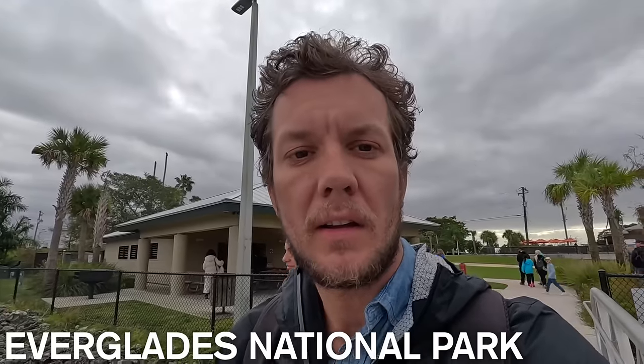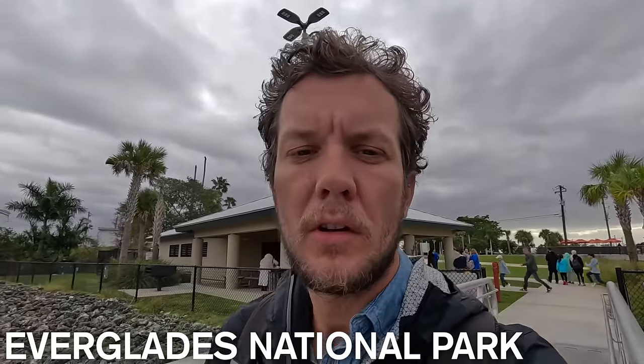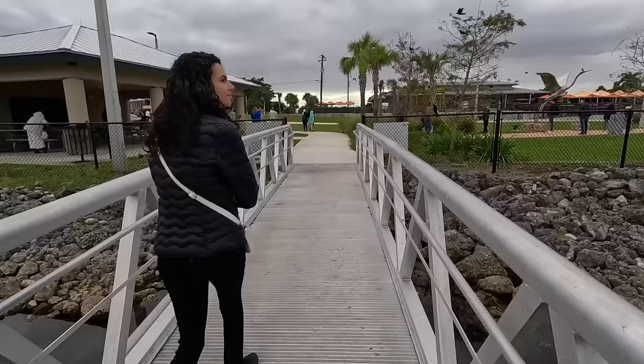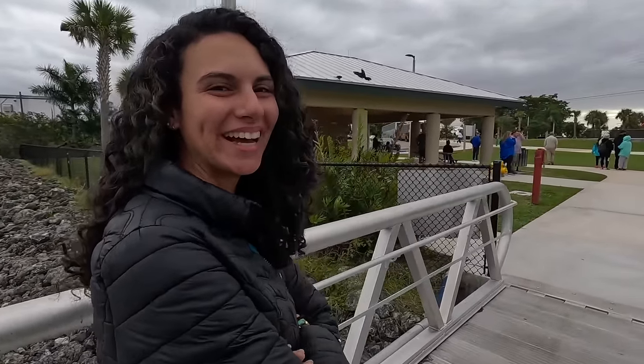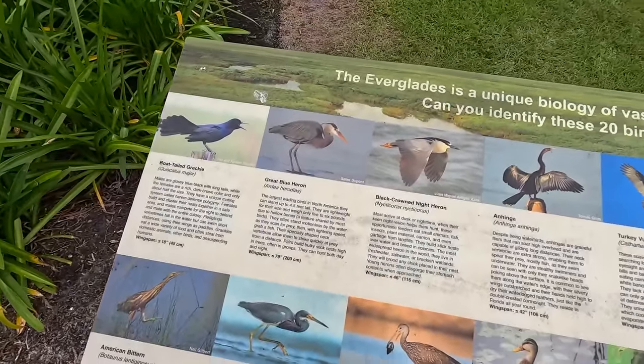So we've arrived at the park now. In the tour, there's two things included. One's the boat tour, the main reason that we're here, and some sort of wildlife show. Ready to see some alligators? Yeah, not too close. Some of the birds that you can see too.